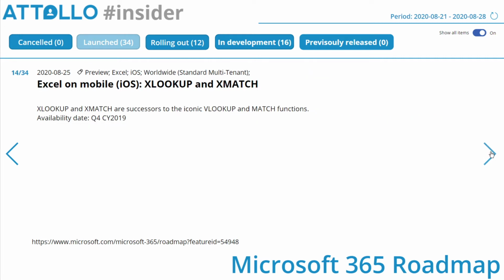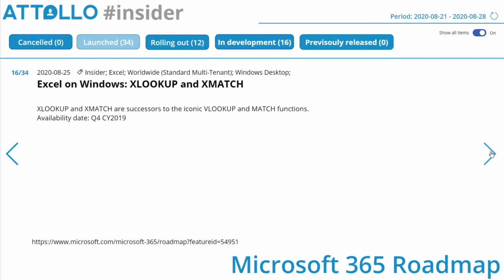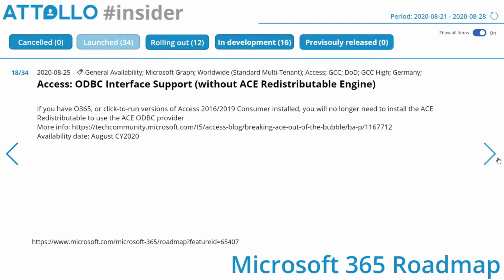Excel on mobile, iPhone, iOS, XLOOKUP and XMATCH, we've discussed these in the past. XLOOKUP and XMATCH are successors to the iconic VLOOKUP and MATCH functions, and they're coming to the iOS version of Excel. Excel on Universal, okay, so the Universal app is also getting XLOOKUP and XMATCH. Same with the Windows version and the Mac version.